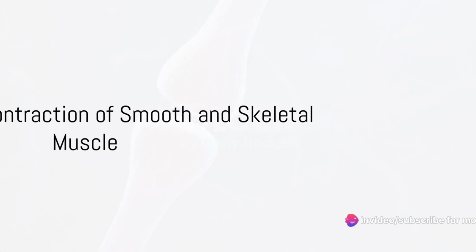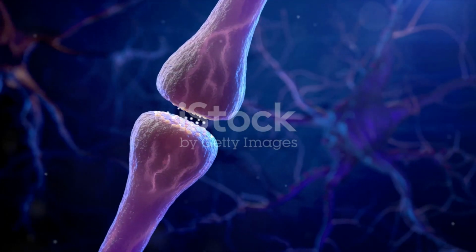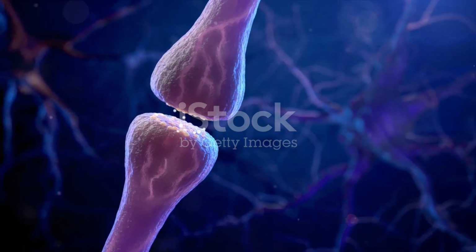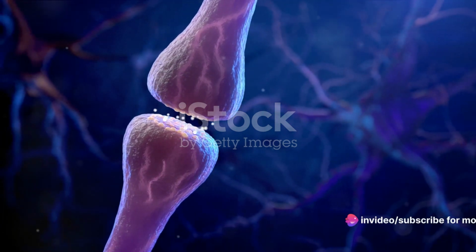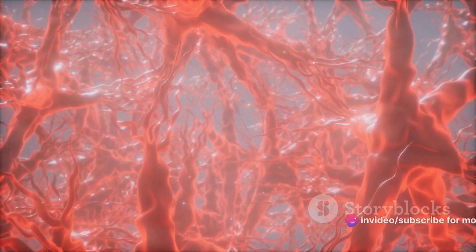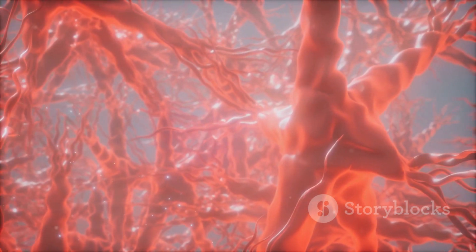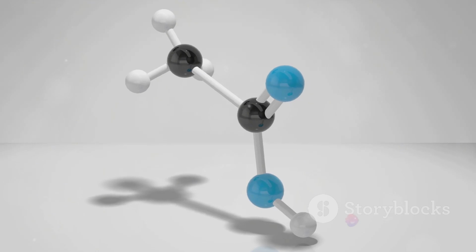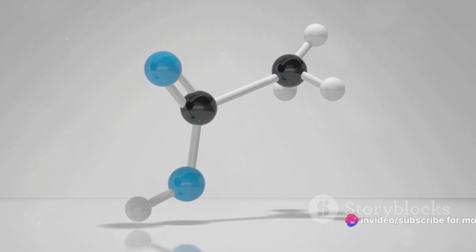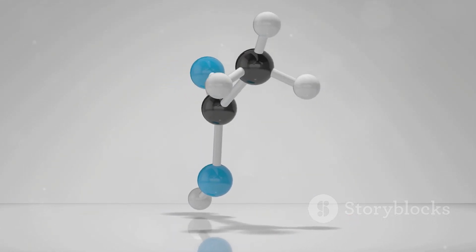Upon receiving a signal from the brain, how do our muscles respond? Well, let's delve into the fascinating world of muscle excitation and contraction. The process begins with the brain, which sends an electrical signal via motor neurons. This signal travels down the neuron until it reaches the neuromuscular junction, the point where the nerve and muscle meet. At this junction, the electrical signal triggers the release of a neurotransmitter called acetylcholine. This acetylcholine binds to receptors on the muscle cell membrane, opening channels that allow sodium ions to flood in.